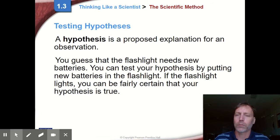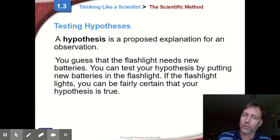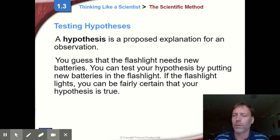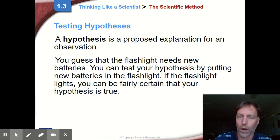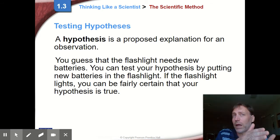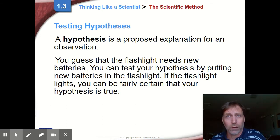Okay, so you observe, it doesn't work. My experience in the past says that usually when a flashlight doesn't work, the simplest problem, the most likely, most probable problem, is that it has run out of battery. The battery is not working any longer. I need to replace the battery. So I can test my hypothesis by putting in new batteries. And if the flashlight lights, your hypothesis is true. If it doesn't light, your hypothesis is false, and batteries are not the reason for the lack of light.